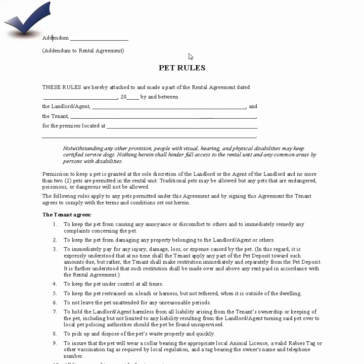Hey there, so we're going to talk about pet rules right now. It's going to be an addendum or an addition to your tenancy agreement. So if you're going to be bringing pets into the property, it's going to be important to have and understand what the pet rules are and what the pet lease is.